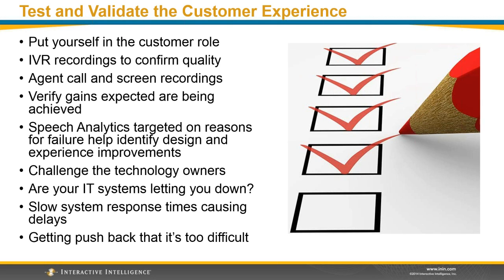Things like slow system responses causing time delays. A slow system is just a lack of investment, and with the right IT eyes on it, you can fix it. So from that perspective, I would say, don't let your IT systems let you down. Be assertive with your IT owners and get them to deploy and fix the things which might be causing you frustrations, especially around this area.